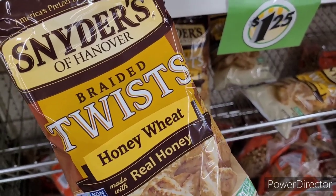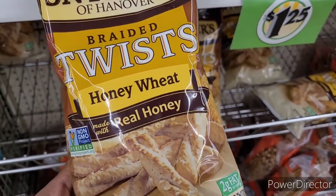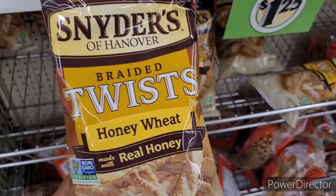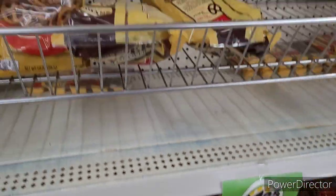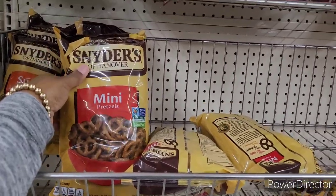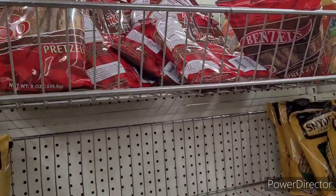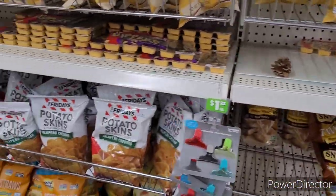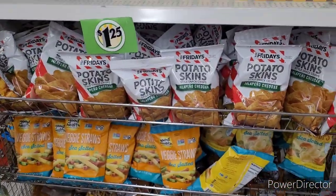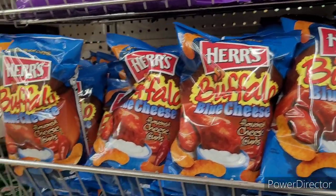Okay, so we're over here in the pretzel section. They have these braided twists in honey wheat made with real honey, if you like honey wheat items. And then they have little mini pretzels, rod pretzels, stick pretzels. Let's see if we see anything else new. Those are my favorite right there. They are so daggum good.